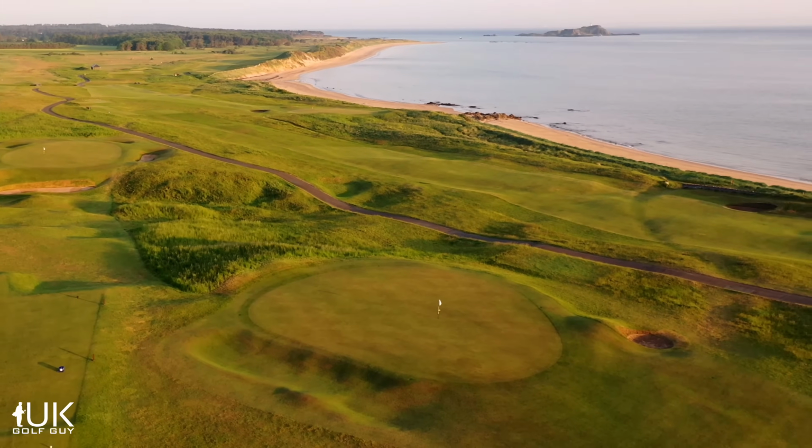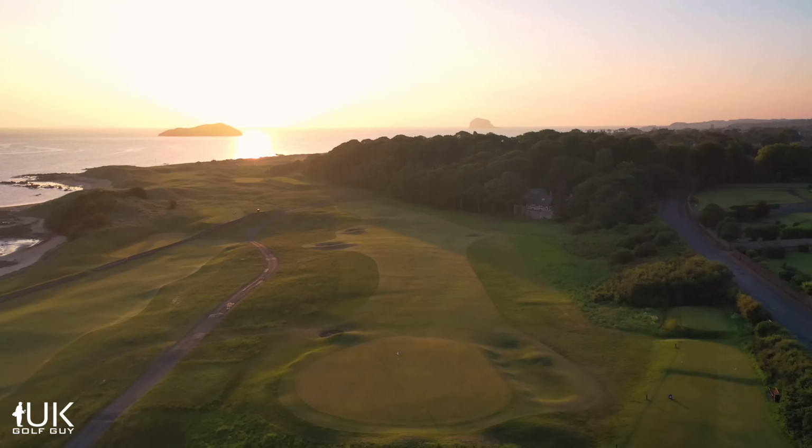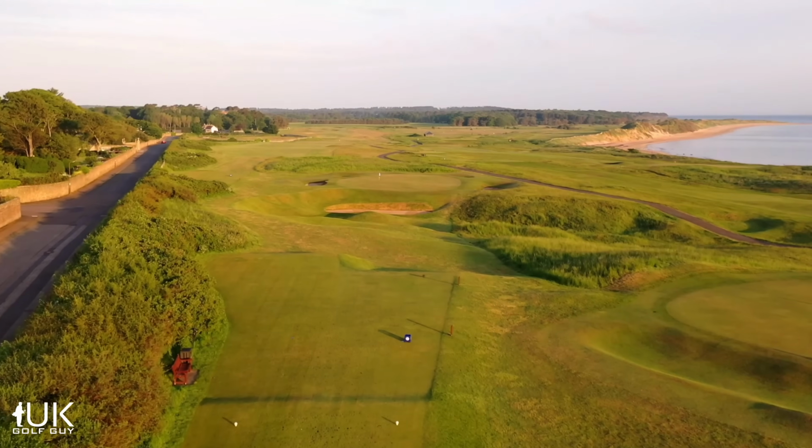One of the many lovely features of North Berwick is that there are no hikes between greens and tees. One hole normally leads straight to the next. It's just a few paces from the 5th green to the 6th tee.